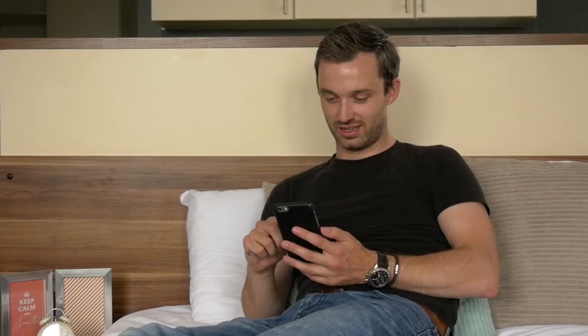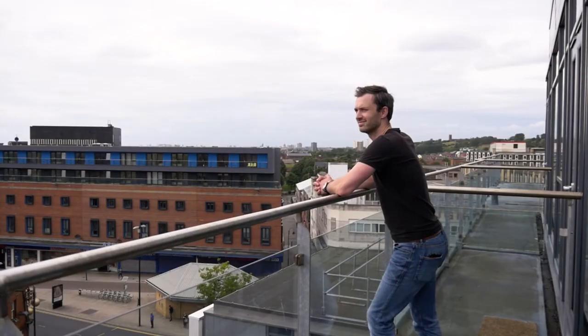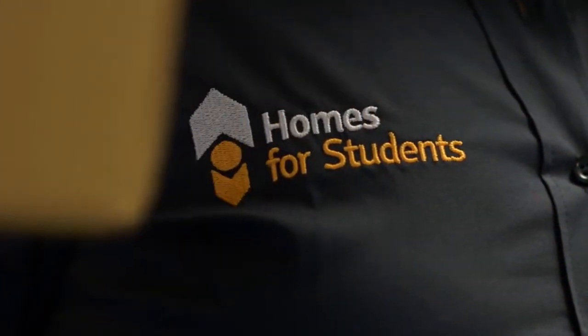It's really good having all your bills included, especially if you're trying to budget as a student, because you know that one bill covers all. The staff are really friendly, really helpful. If you've got any problems or questions, you can go down and see them.